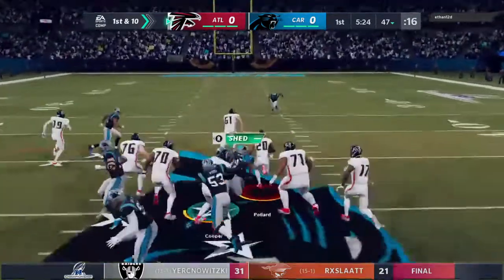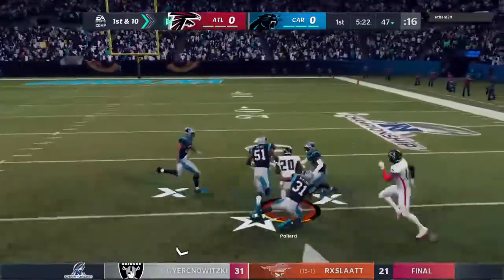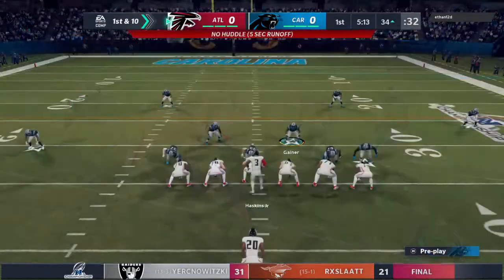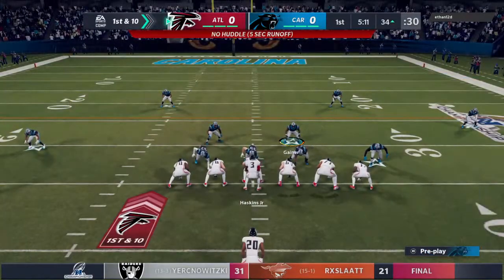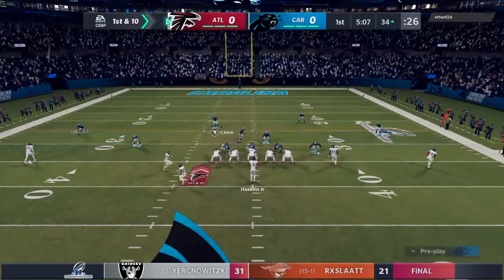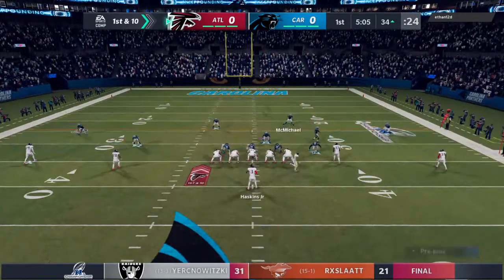A run for Pollard. He's got the first down and more inside the 40. And finally taken down at the 34. A good gain again. That's now 31 yards combined on those last 2 plays. 19 yards. And the Falcon first down.